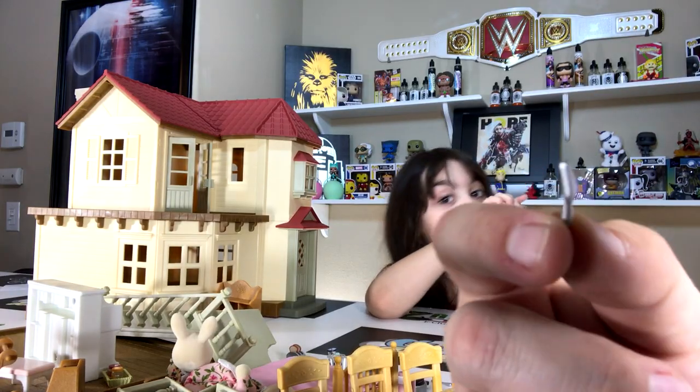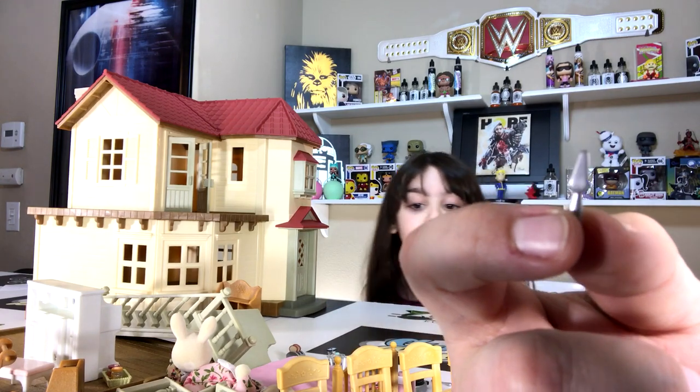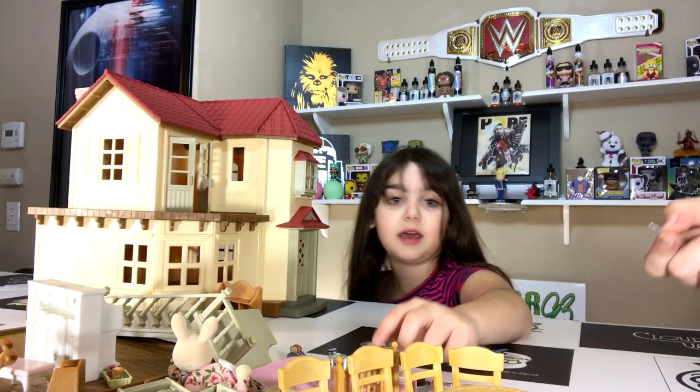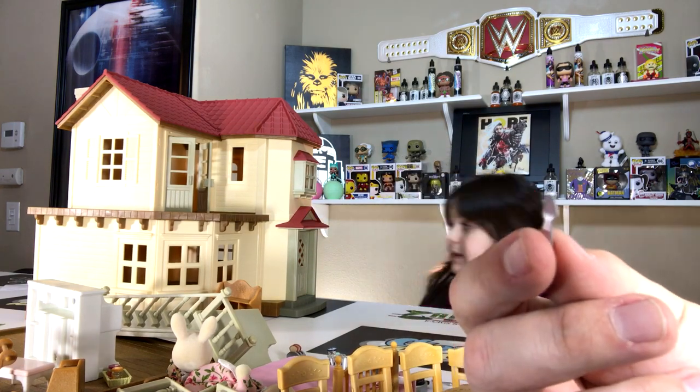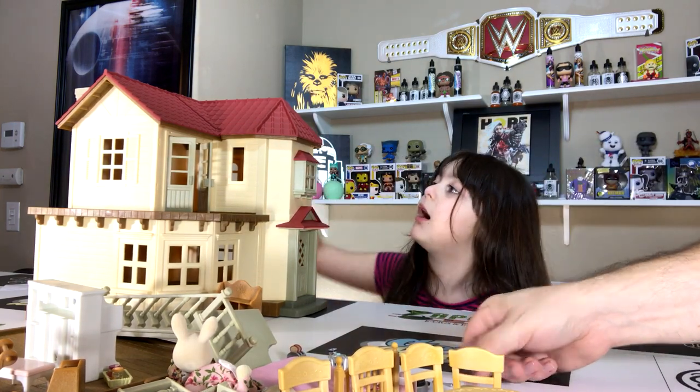And there's the last thing. That's the last little item. So I don't know what that is. It's a knife. Is that a knife or is that like a pipe? It's a pie scoop? Yeah. Or a pie slicer? I don't know what that is.